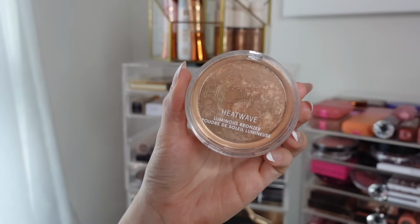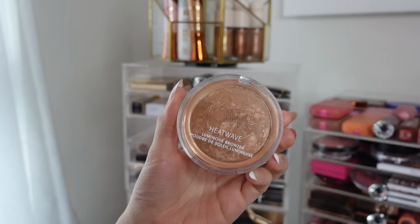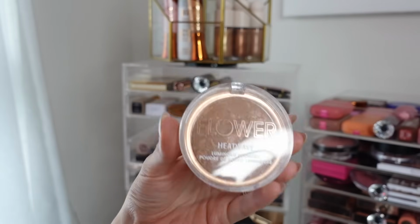This is another product that I have not used in a while, the Flower Beauty Heat Wave Luminous Bronzer. I feel like I need to keep this and maybe use it a little bit more before officially getting rid of it because I love Flower Beauty.